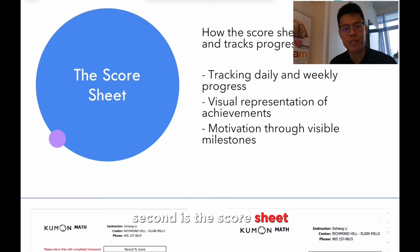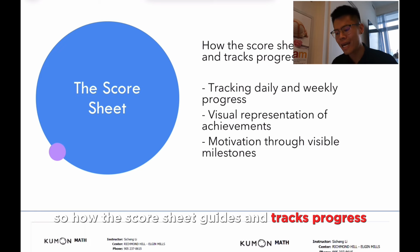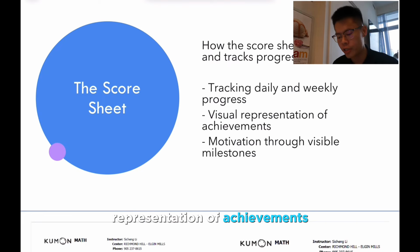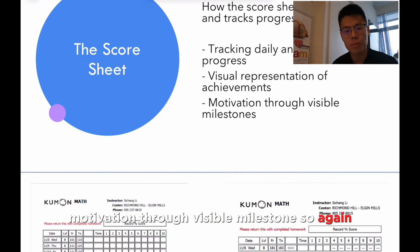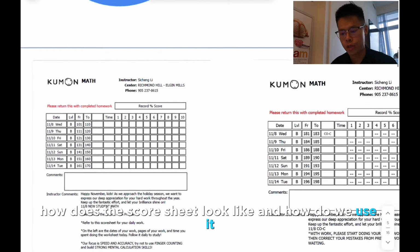Second is the score sheet. A lot of you will receive this if you're not doing tablet study. So how the score sheet guides and tracks progress, tracking daily and weekly progress, visual representation of achievements, motivation through visible milestones. So again, what does the score sheet look like and how do we use it?